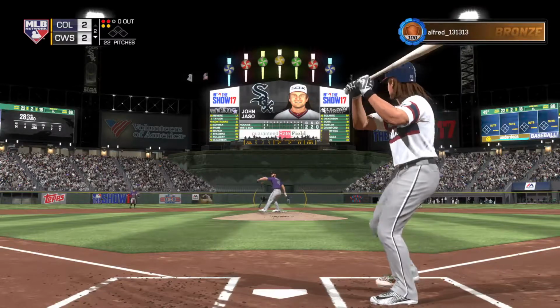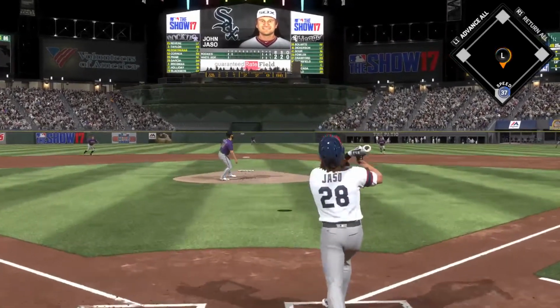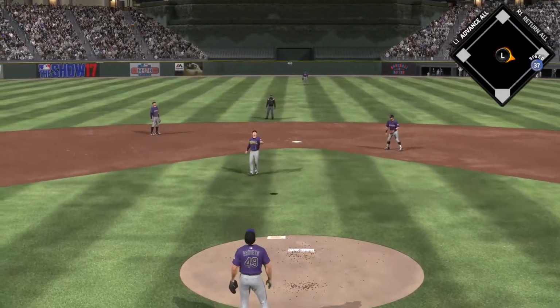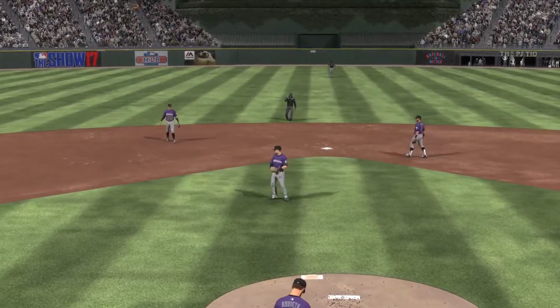Pitch on the way. Popped high in the air. Calling for it, Bregman. He's got it, 1 away.